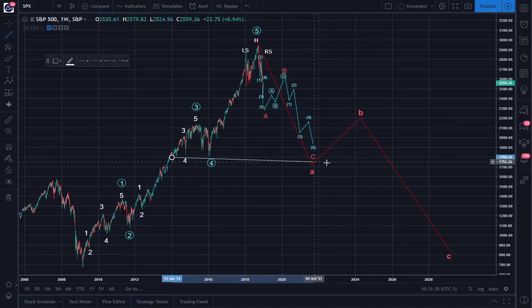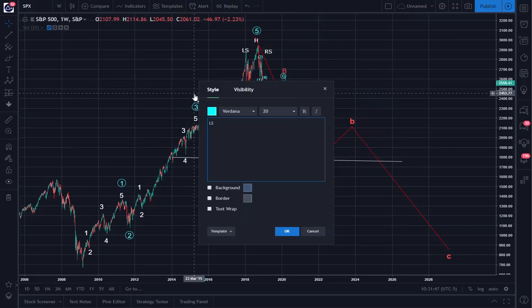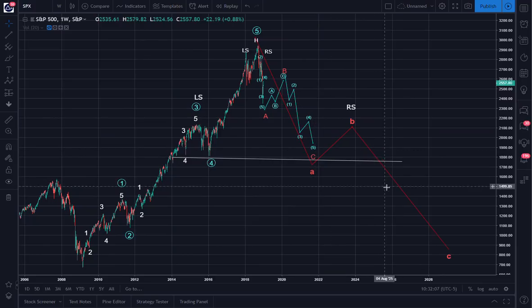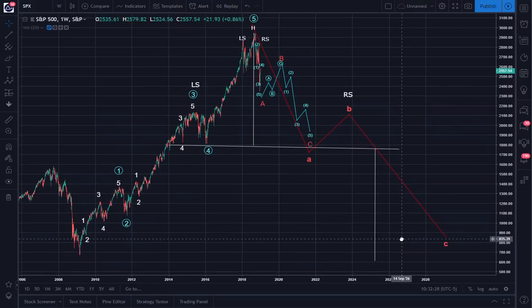If we draw a neckline across these, what we can then see is a left shoulder, and this B wave of a higher degree of trend at a cycle degree will be the right shoulder of this head and shoulders pattern. And if this neckline is breached to the downside, we are looking at a decline, potential minimum wise, of a return trip back to the 600s, which is where the 2008 financial crisis occurred.